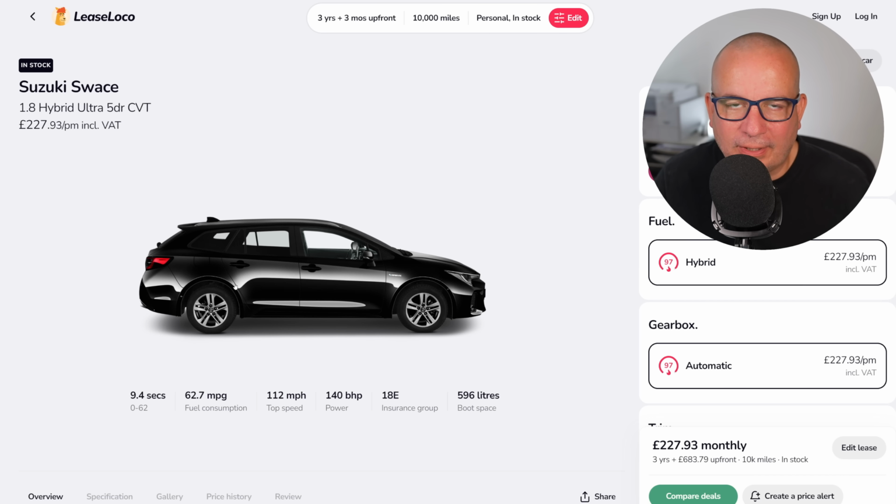And the MPG figures you can get on these things in the real world are simply stunning. That's why you'll see so many of these being used as taxis. They're just massively efficient, incredibly reliable. It's Toyota, folks. 9.4 seconds to 62, 62.7 mpg. I've had late 50s in one of these without even trying, doing everything that I would normally do. I've still managed to get nearly 60 mpg in the real world from one of these. Insurance group 18, 140 horsepower, 596 litres of boot space, 683 up front and 227 a month.